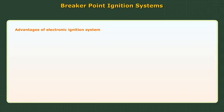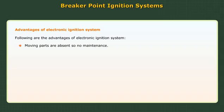Advantages of electronic ignition system. Following are the advantages of electronic ignition system. Moving parts are absent, so no maintenance. Contact breaker points are absent, so no arcing.